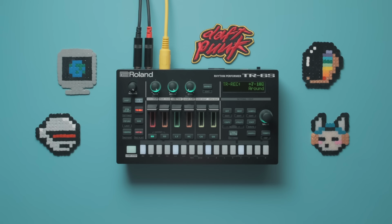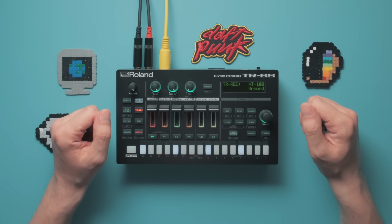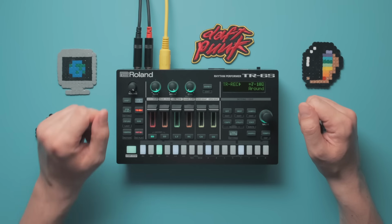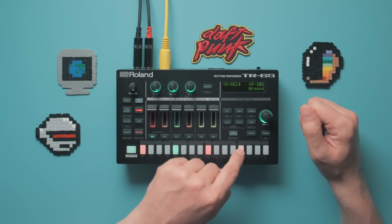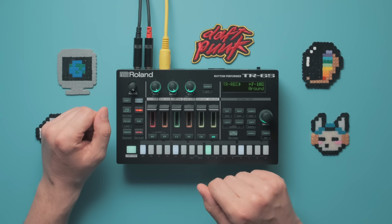But let's focus on the beat first. For our version of Around the World, we'll mix some classic drum machine sounds. We'll start with a 707 kick, 4 on the floor. Then some 909 hats. The open hats go into the off beat.